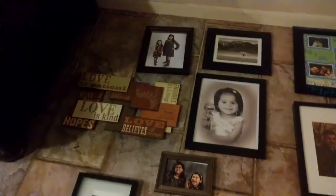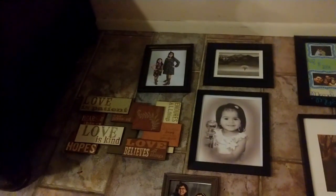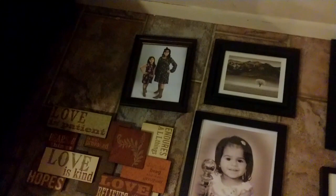So you ready to see the pictures? Are you sure? I know I've been dying to show you guys, so let's show you the pictures. Okay guys, just excuse this little glare over here. It's actually almost 11 o'clock at night. I know I'm doing this late, but we have my daughters up here.